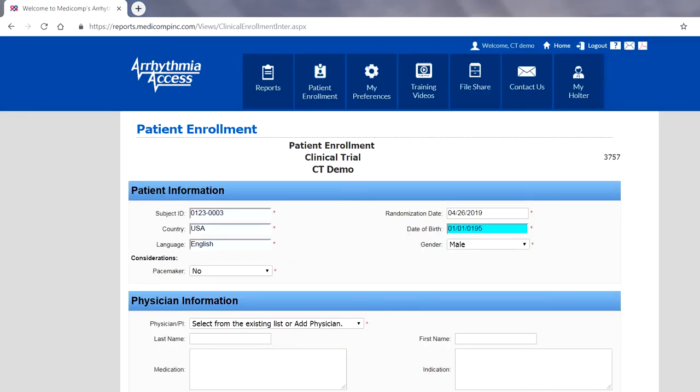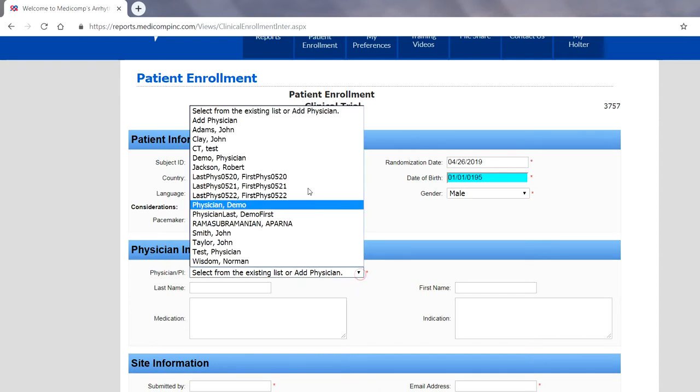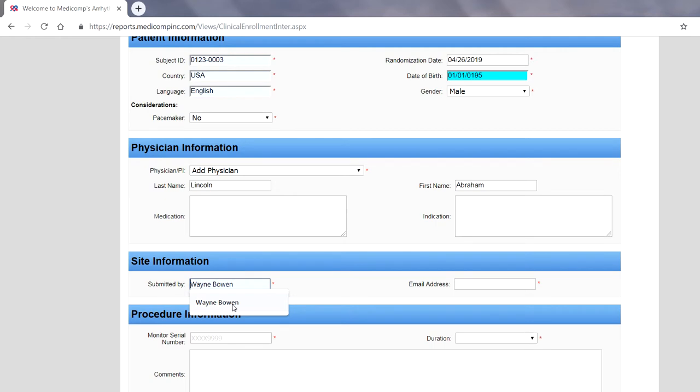In the next section, you will provide the name of the prescribing physician. This may be the PI of your site or another physician designated for this purpose. If the physician's name is not in the list, you can add it by selecting the arrow in the drop-down menu and then selecting Add Physician. Enter the physician's last and then first name in their respective fields. You will only have to do this once, as this name will appear in the drop-down menu for all future enrollments. Following this section is the site information block.